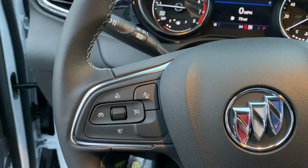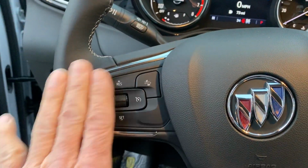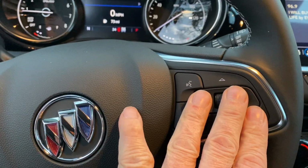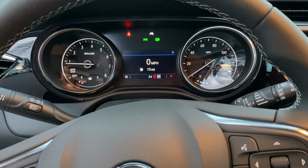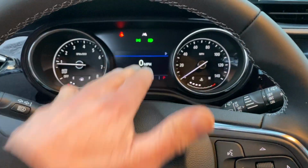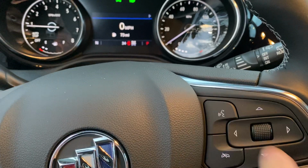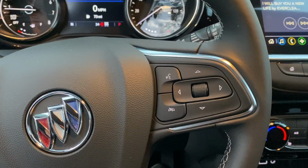Lane departure warning, forward collision alert. There's your settings for that. Cruise control, radio controls, plus driver information controls for the center. And they have this kind of a 2-stack thing like they've been doing everywhere. You got an upper and a lower. Bluetooth activation, or you can change your radio by voice or call somebody by voice.